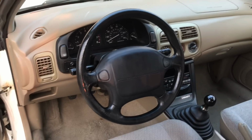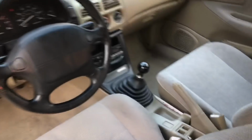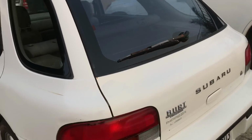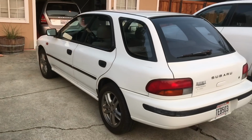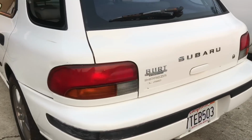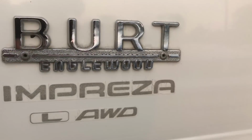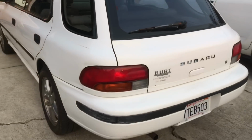221,000 miles. Now, I've driven this thing cross country a couple times, or at least from Denver to California, and it's a champ. I've slept in it several times. I love it. It's an awesome car. Originally from Colorado. Hails from Englewood, Colorado, which is right outside Denver.